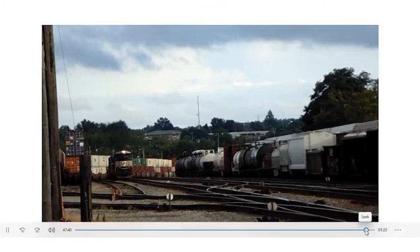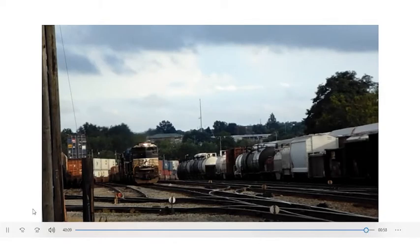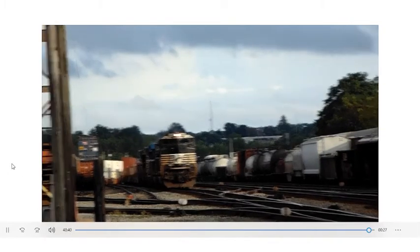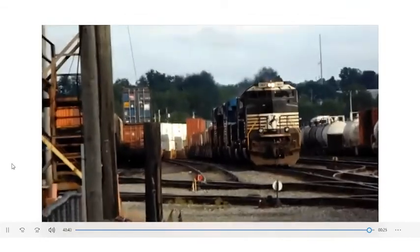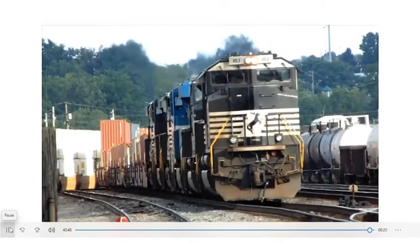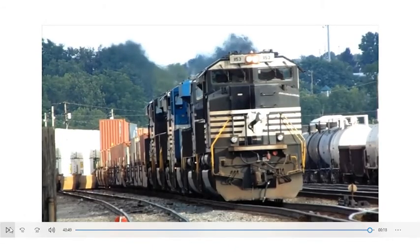We shall skip ahead just a few seconds. 223 would stop here in Danville and do some switching before continuing on west to his destination of St. Louis. 224, I said 223 by accident. 224 is a Jacksonville to St.